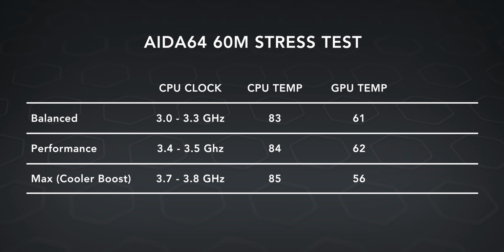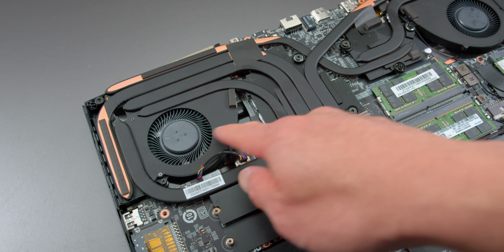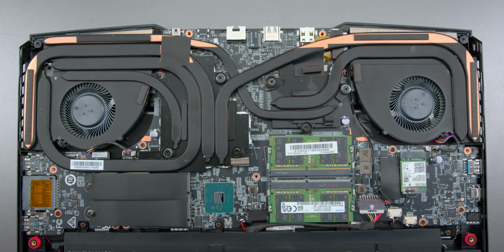system. Now, in order to hit these numbers, the fans need to be quite loud, and when you're in that maximum cooler boost mode, you absolutely need headphones on, or else you won't be able to hear a thing when you're playing games. It does also seem that the GPU area has a better or just more robust thermal system. There's just more heat pipes on this side, and because this is an unlocked CPU, I'm just curious what this system would have been able to do if they had an equivalent number of heat pipes on the CPU side as well. But overall, thermal system is good.